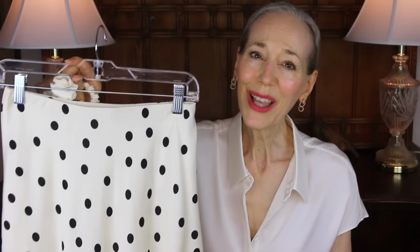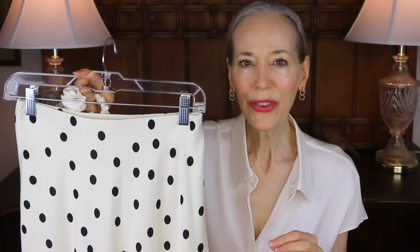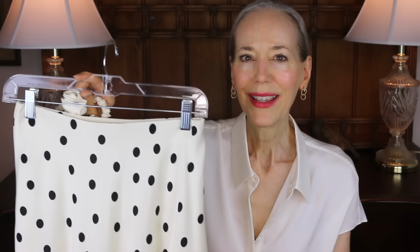If you love feminine and ladylike, this skirt is that category. It is timeless. It is classic. In fact, all of these items I showed you today are timeless. They're classic. They don't go out of style. They're also comfortable and they're easy to wear. Coming up next, I will show you everything in outfits.